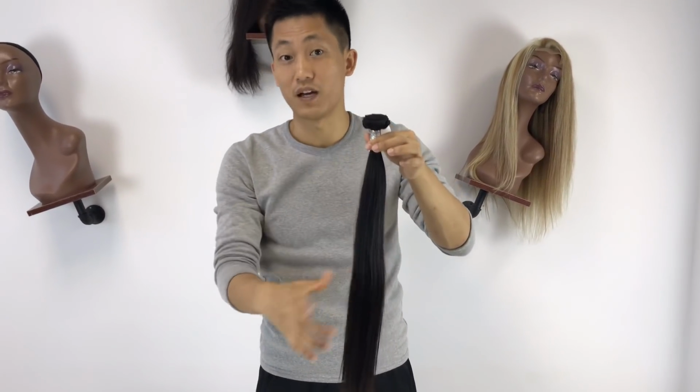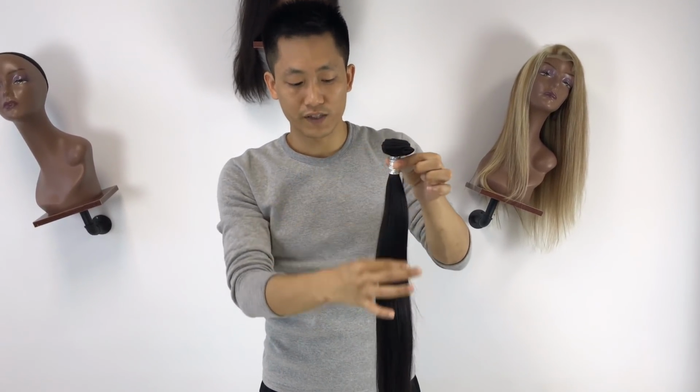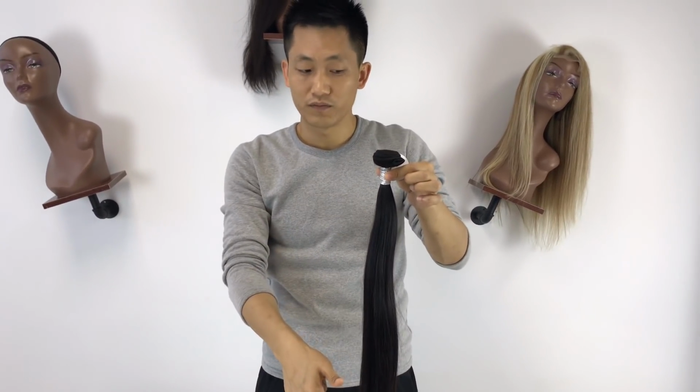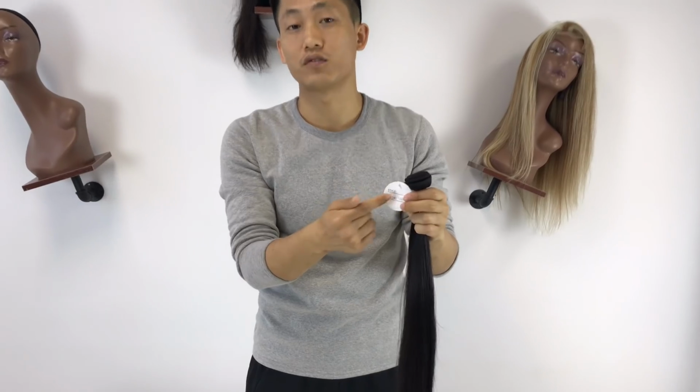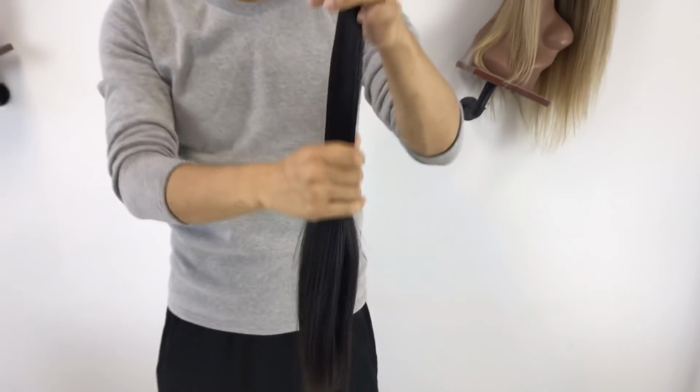I always tell them that double drawn means all strands of hair are the same length throughout the bundle. That's the definition for double drawn. Okay, maybe it's not the definition for other vendors, but it's the definition for me. Double drawn means all strands of hair are the same length throughout the bundle. For example, for 20 inch, double drawn is all 20 inch.